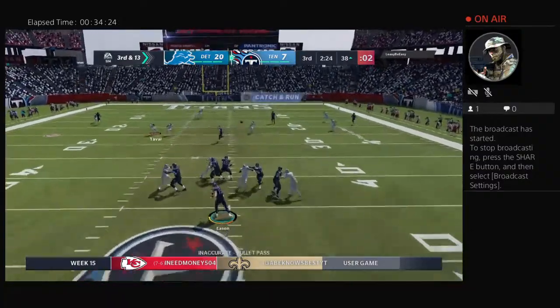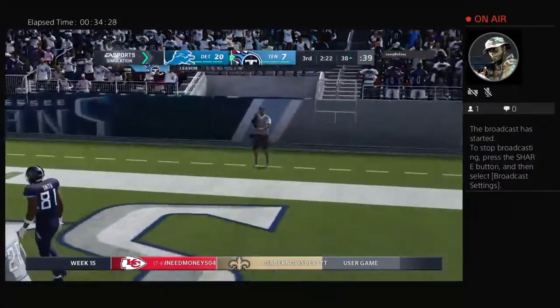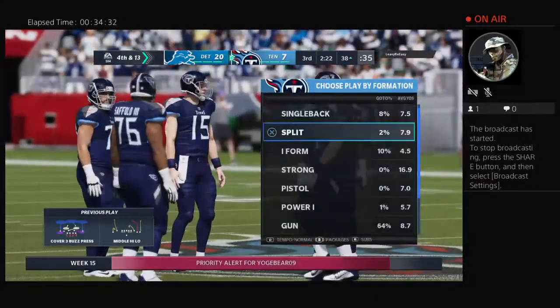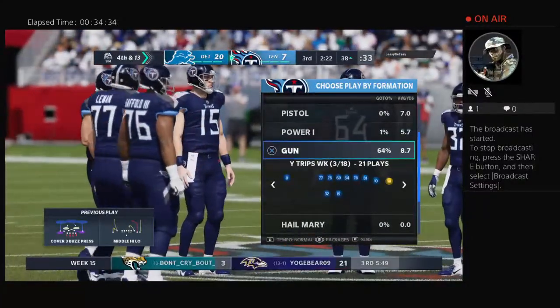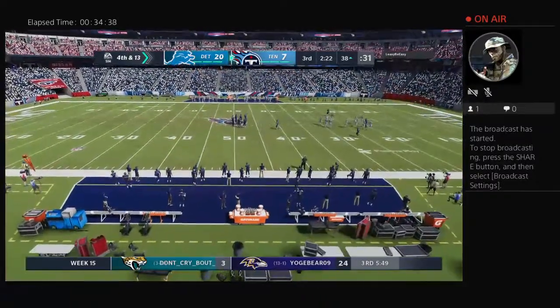From the gun is Eason. Airing it out deep for Smith. Detroit was up for the challenge through the air. They force a 4th down. Well, you got to think that sooner or later, they're going to hit one of those, but the coverage has been excellent thus far, and it was again on the last play.